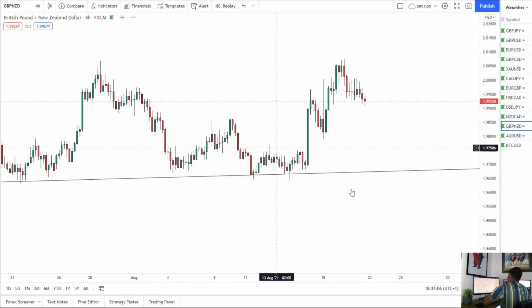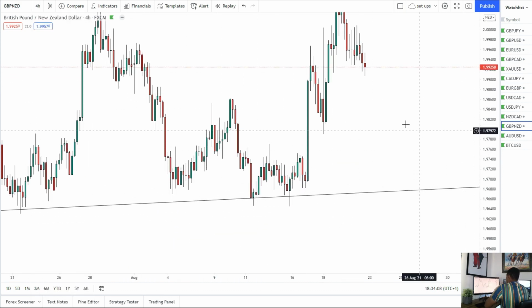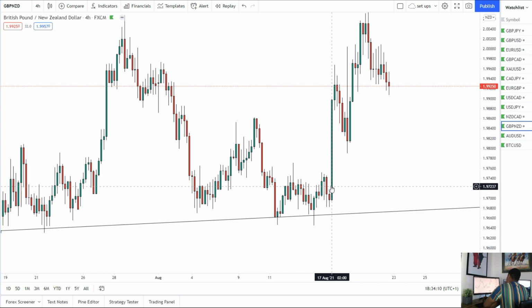Again, we had that news for NZD showing NZD weakness, so pound NZD shot to the upside.